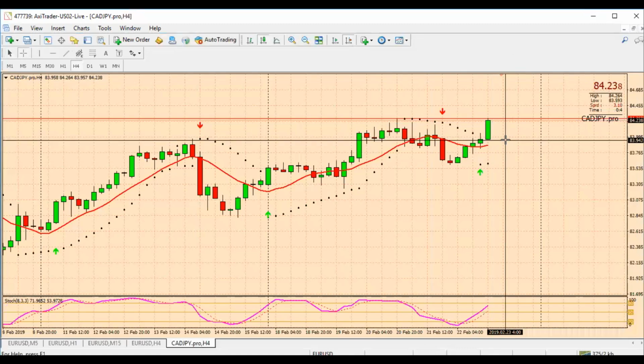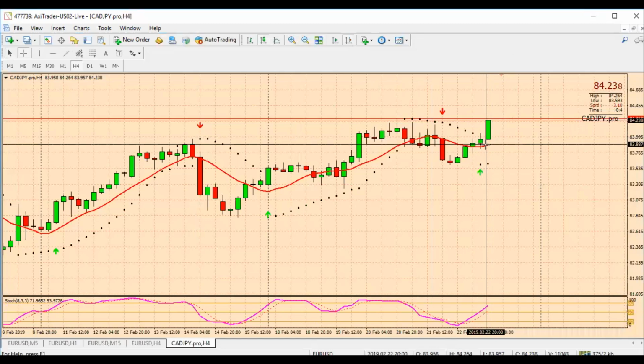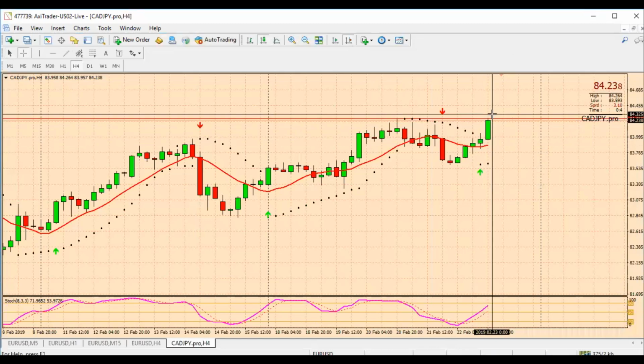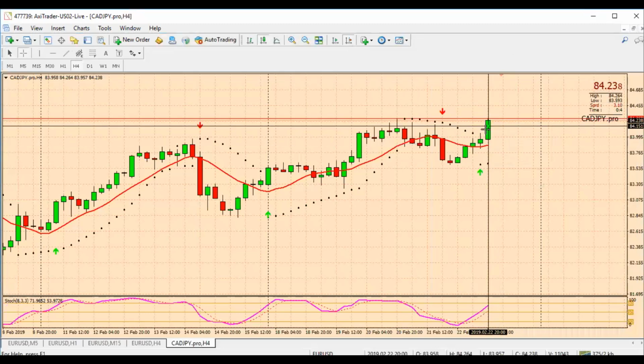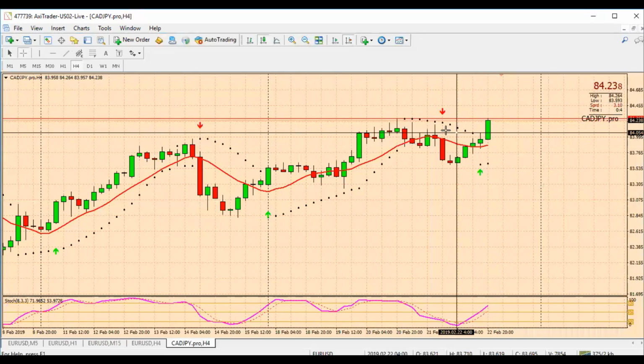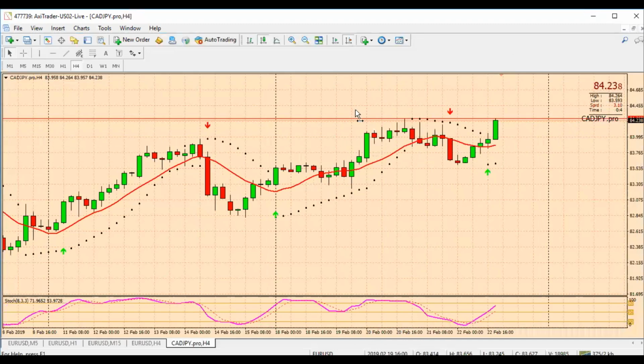Because we entered here. We entered on this candle, and after that, the market straight away rejected to the bottom and then went to the top. So that one is clearly bullish. Everything is indicating towards the top.